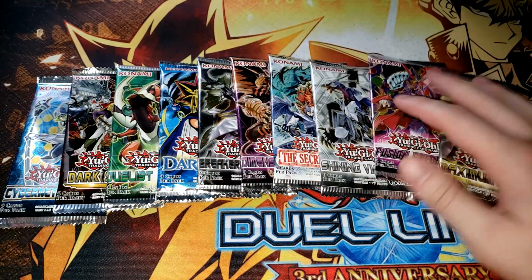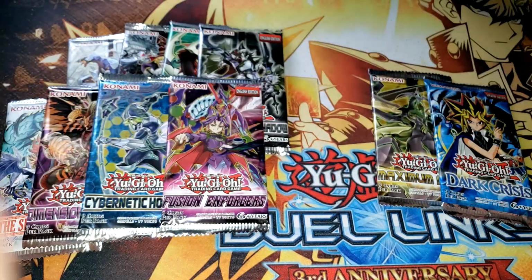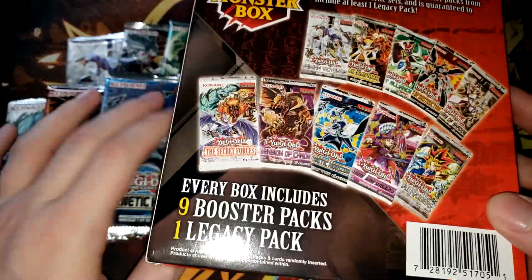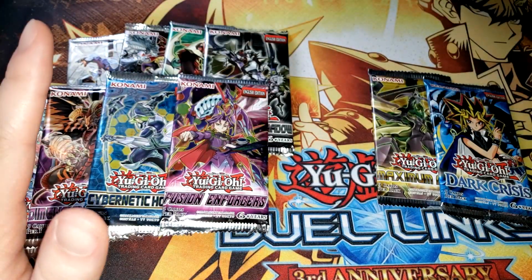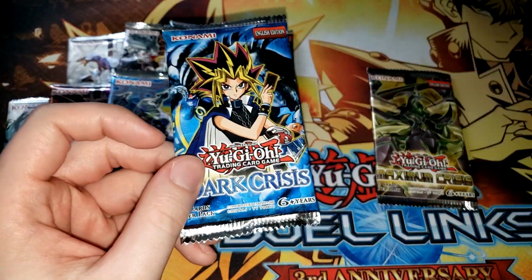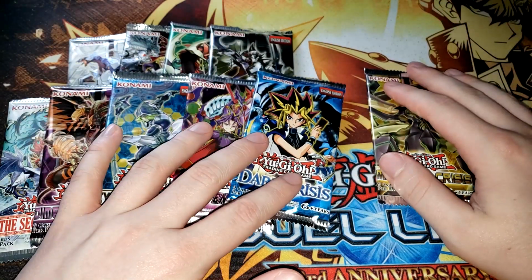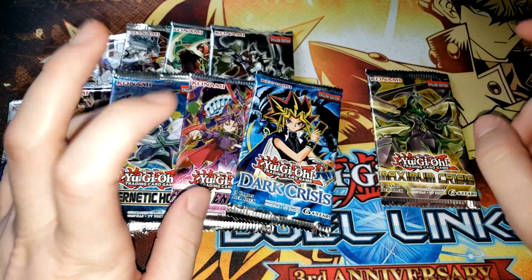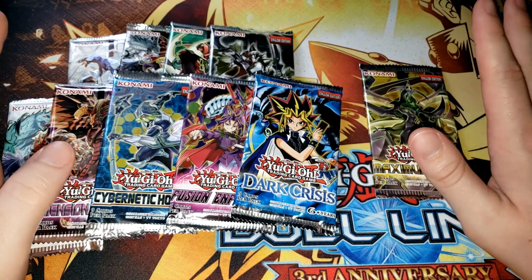So I guess we'll go through here and take a look at what we pulled. Okay, and I think what's mostly impressive about this is that 8 of the 10 packs are actually exactly what it shows on the back of the box, which is extremely, extremely rare. I can't even tell you guys how rare that is. And we might even count 9, because it just includes one random legacy pack. So actually 9 out of the 10 packs that it showed on the back, if we're including all legacy packs in the same category, were correct, which is super, super shocking and impressive.